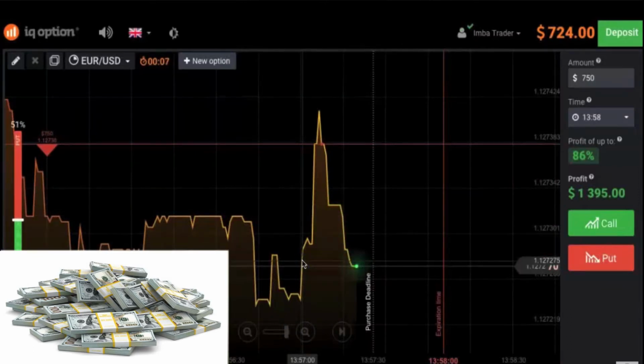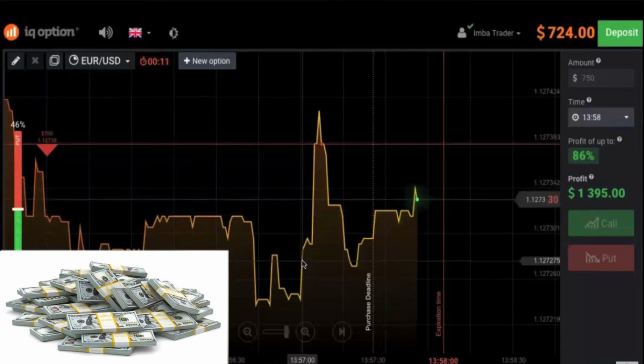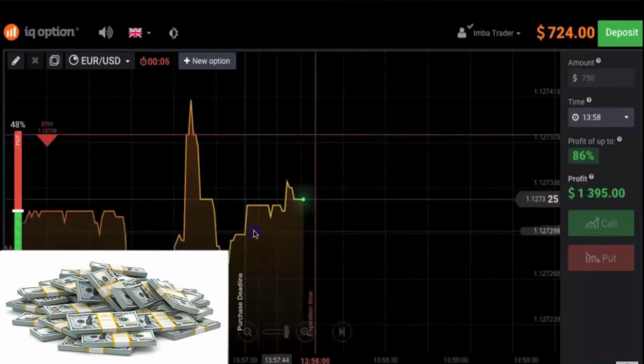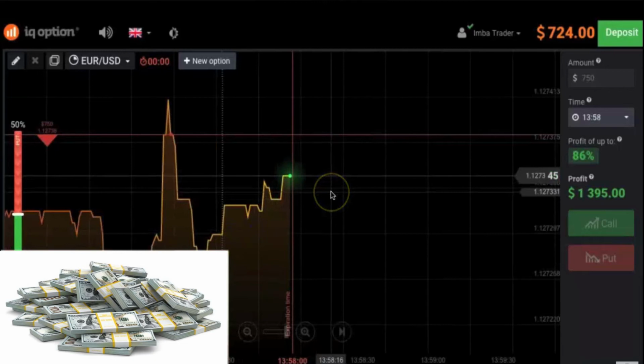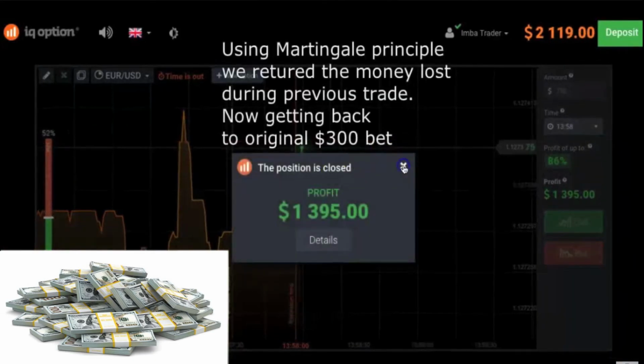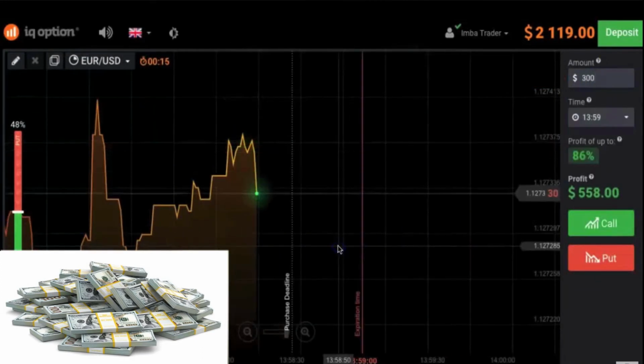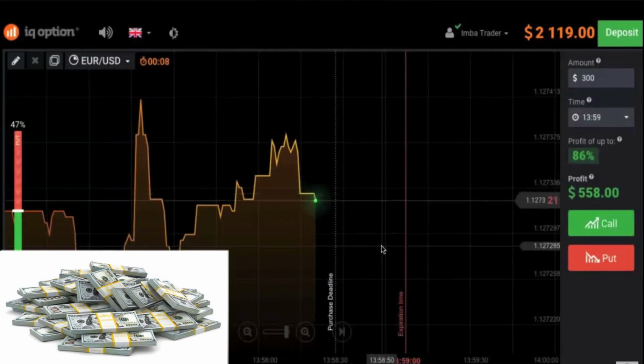So if we win this one, we're going to return the money that we lost during the previous trade. If we lose, we're going to multiply the bet by 2.5 once again. Alright, looks like we are lucky and we are winning this one. We just returned all the invested money and we are getting back to the $300 mark, ladies and gentlemen.